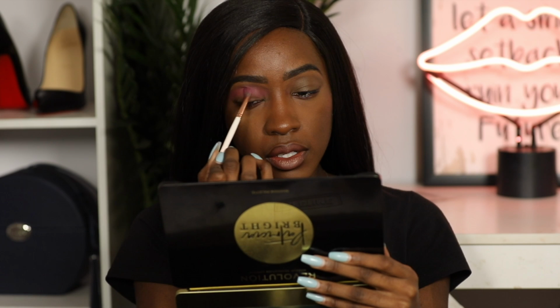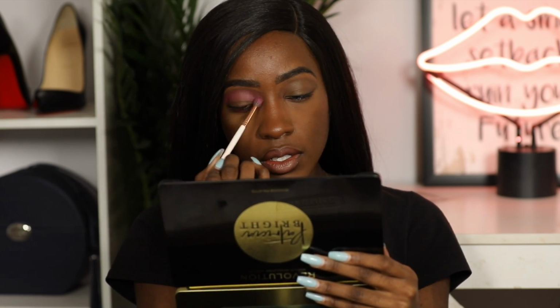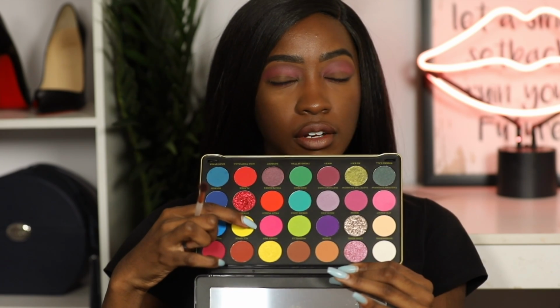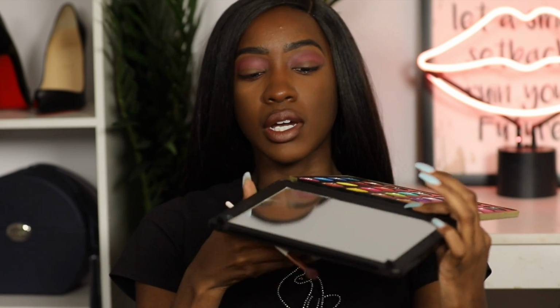Onto the second palette. We're gonna start out with this shade. This pink's poppin', and just start out right here. I'm gonna put this pink shade, Fruit Punch, right on top of that.